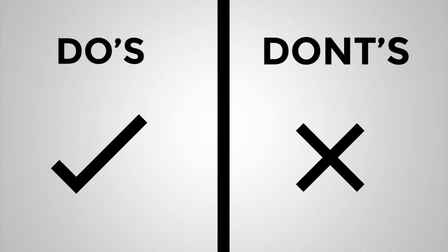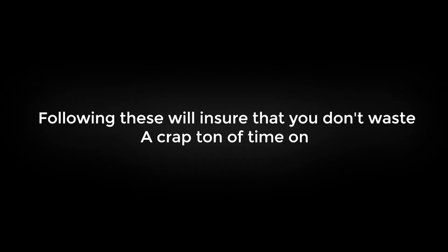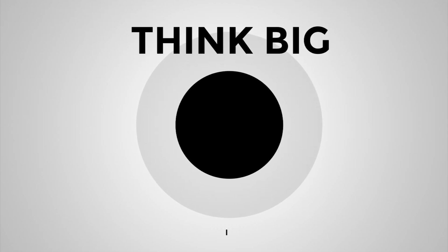These are great do's and don'ts that I have when it comes to actually creating automations and building systems for your business. Following these will ensure that you don't waste a crap ton of time on things that you don't need to do. First and foremost, think big and start small.